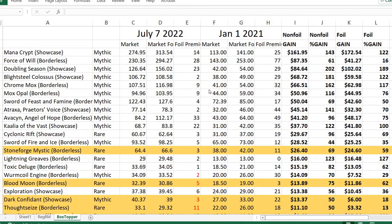I've done a deep dive on some data. I pulled the market prices for a bunch of Double Masters original version cards from July 2022, and then I looked back in time to January 1st, 2021. I selected this time because it was about 6 months after the release of the first set, and it was about the bottom of the prices for pretty much all these cards. It was about as cheap as they ever got, right around January, give or take a month.